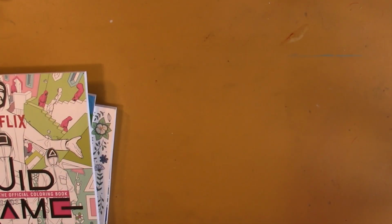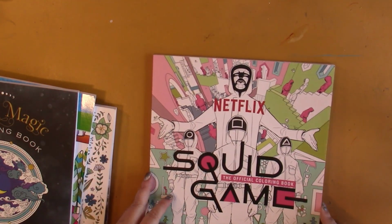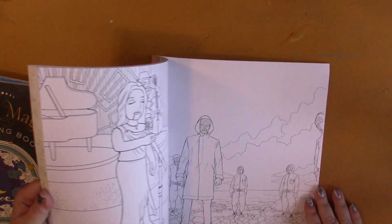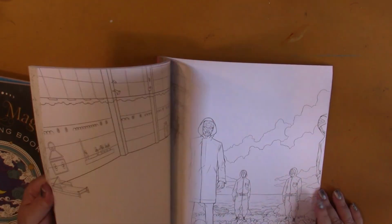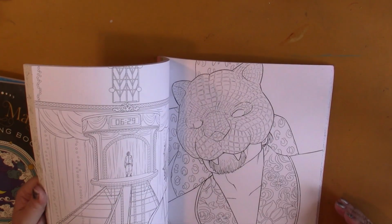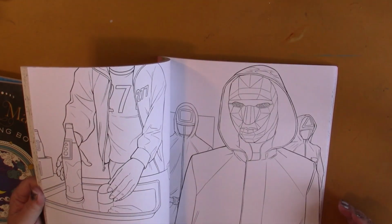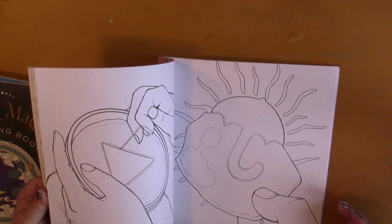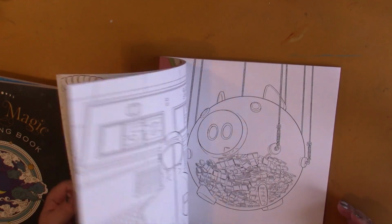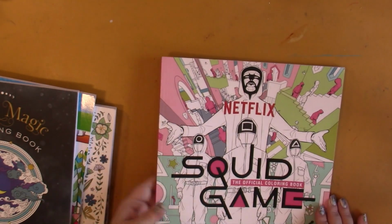Now I have the unofficial, and now I've got the official Squid Game coloring book. This one's really cool. I like this one better, obviously. I don't know how to color that, but this is more of just the fun of having it. I don't know if I'll color in it or not, but it'll be fun to look at.